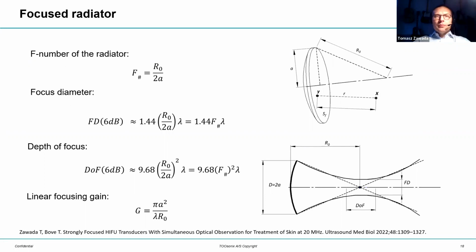It could also be achieved using, for example, acoustic lenses, specifically shaped lenses that would focus the ultrasound. Anyway, coming back to our focused ultrasound, there are some very specific things about it that are actually interesting. And one of those is this F number, which is giving us some understanding of how sharply the transducer is focused. And it's really important because that determines the size and shape of the focal region.